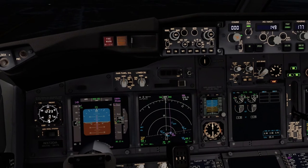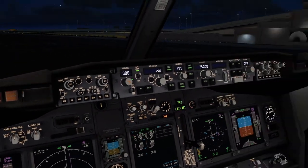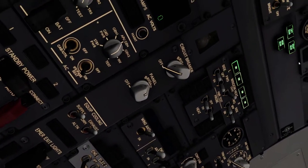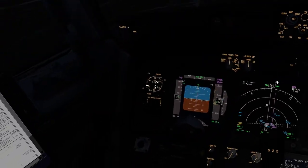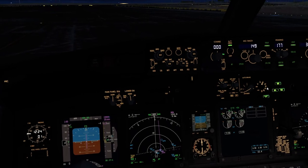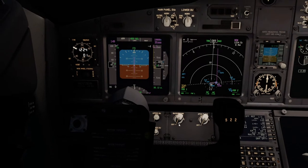Before taxi checklist. Generators on, probe heat on, anti-ice off, isolation valve auto, engine start switches continuous, recall checked, auto brake RTO, engine start levers idle detent, flight controls.